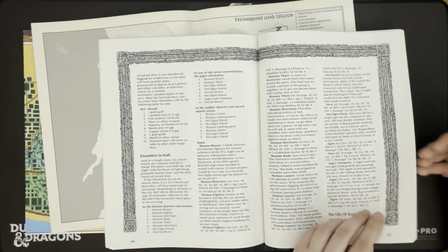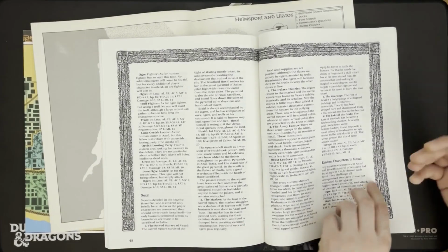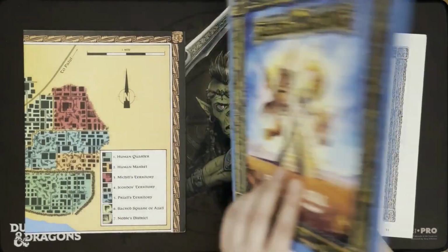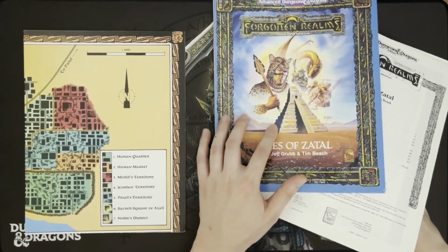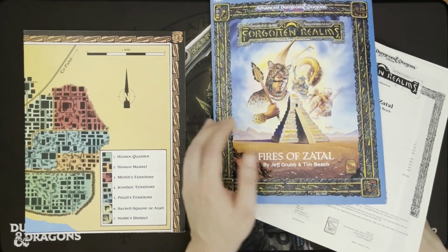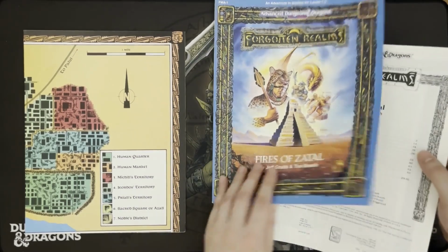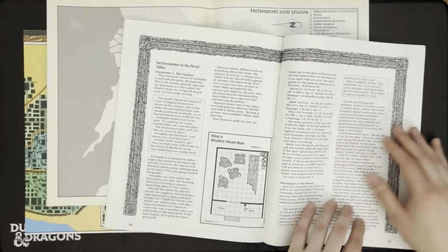So there's really no artwork in this book to speak of. The only illustrations that we've got are maps. Even the cover uses recycled artwork. This was the cover of one of the novels, and there were 3 books in the base box, and that was also the cover of that book as well. So the art budget for this book was 0, apparently.